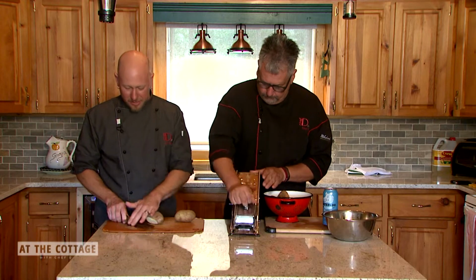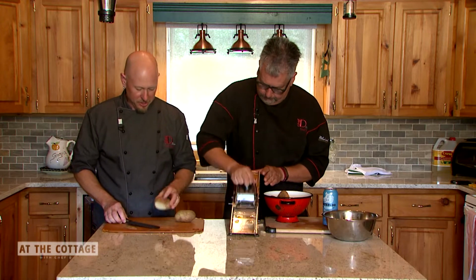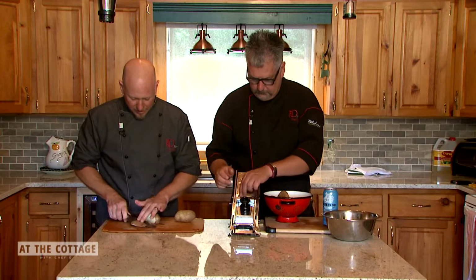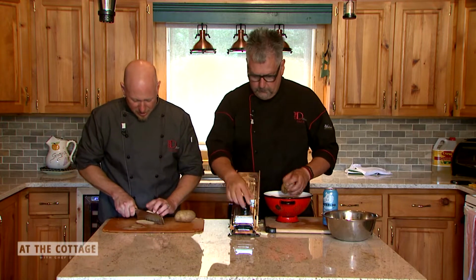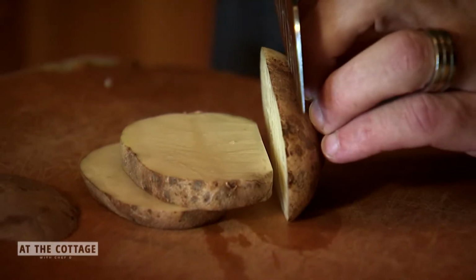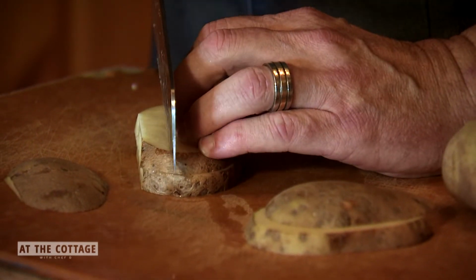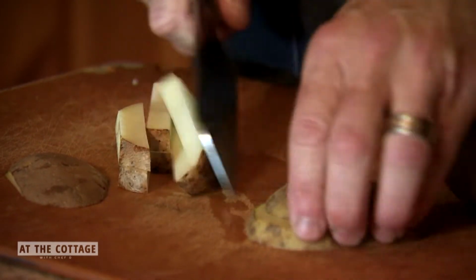Now, I always suggest that when you're working with something round, you cut yourself a flat spot. And then, working with that flat spot, cut yourself your slices, and then you can come back and cut your French fries.